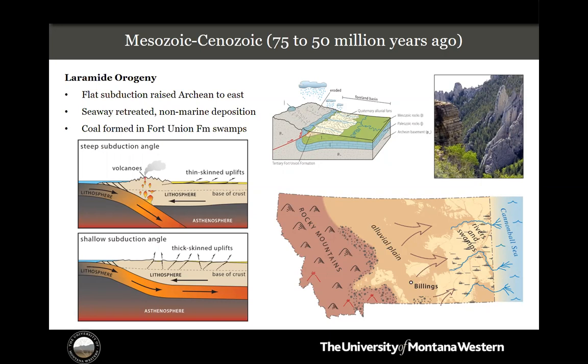And those streams coming off of these Laramide blocks drained to the east, as you can see in the map, and made rivers and swamps across eastern Montana that became the gigantic coal deposits that we see at places like Colstrip. And you can also see that the interior ocean has retreated out to what we call the Cannonball Sea, and it's in North Dakota by this time, and Montana is now free of oceanic deposition and we'll never see it again.